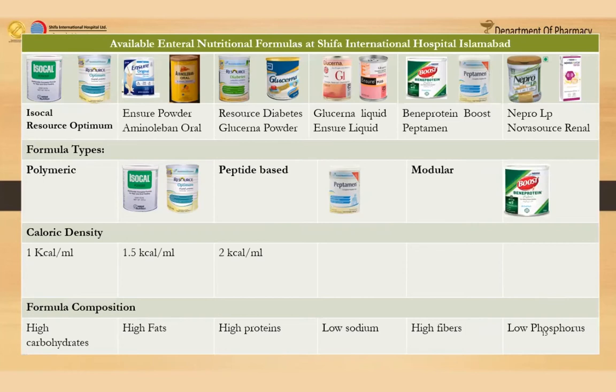As the name indicates, these are the formulas that are used to modify the diet. Every formula has a fixed composition, so it's hard for us to tailor a diet for our patients accordingly. The modular formula usually consists of only one type of nutritional component. Either it would be only carbohydrates, usually, or proteins, or lipids. It would only have one type of nutrition component.